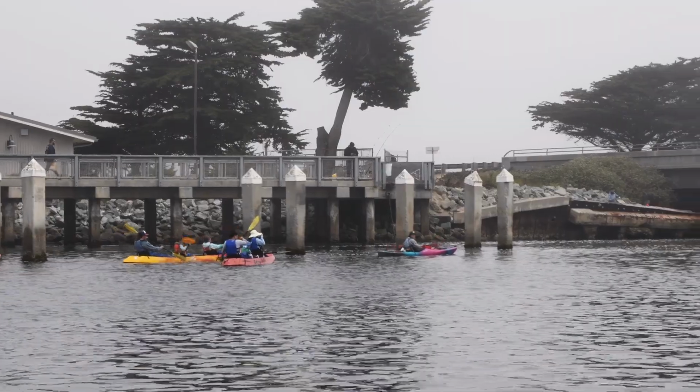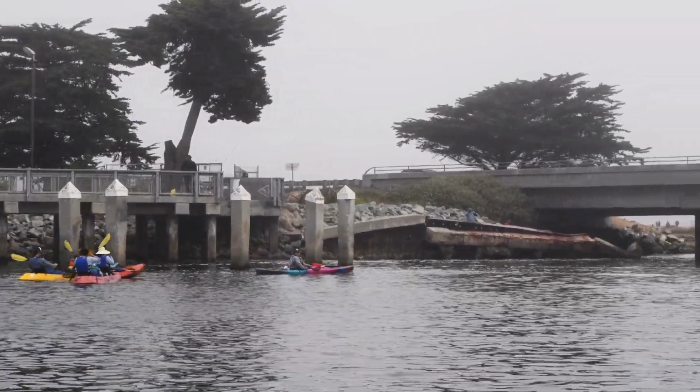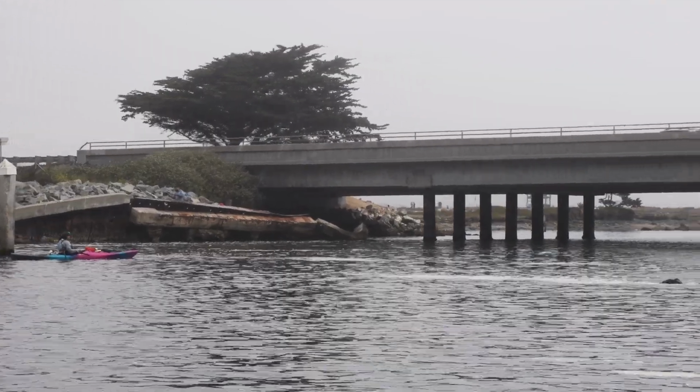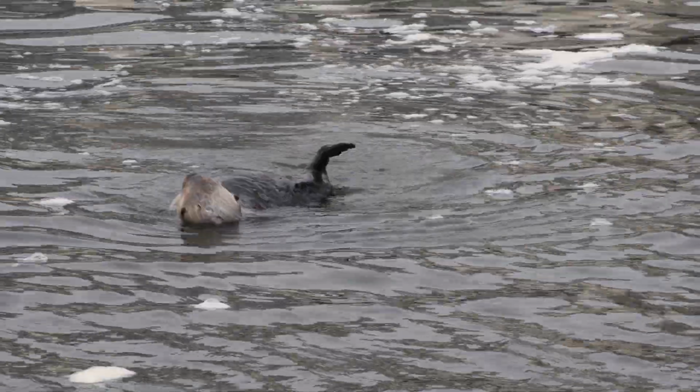As you can see, this morning is quite foggy. It is the middle of August, August 11th, and yeah, we still see some fog here in the Monterey area. Kayaking is very popular here since it gets you so much closer to the wildlife. In fact, this is where we got our first on-boat sighting of a sea otter.